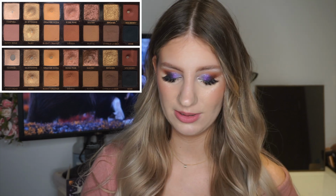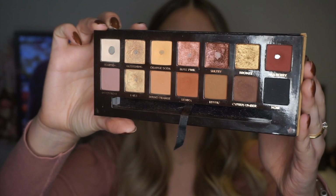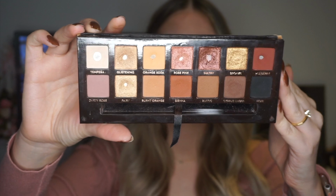But that is all my uses for the palette. Let me again show you the overview of the palette and what it looks like now, and I will talk you through my goals.